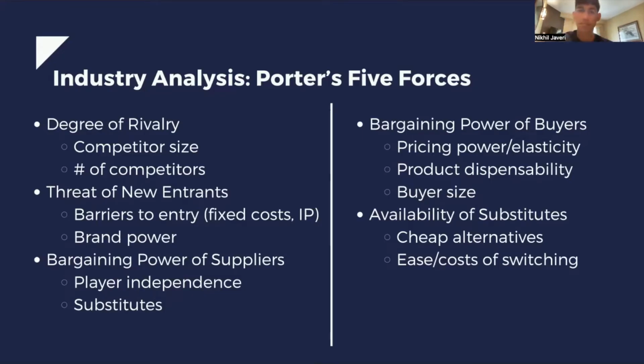The fourth of these forces is the bargaining power of buyers. What's a good example of this? The hotel industry. I hope all of you have traveled. You're going to stay in a Marriott, Hilton, or Hyatt, but you could also have an alternative option like Airbnb, or even just staying with family. So there are a lot of substitutes in the hotel industry, and that's a point of leverage driving bargaining power of buyers, because the end user has a ton of options to choose from.